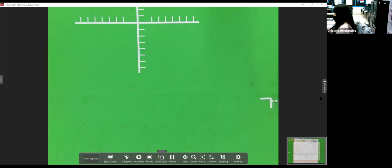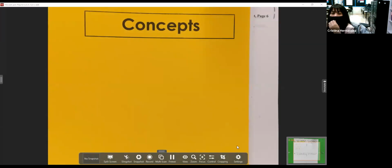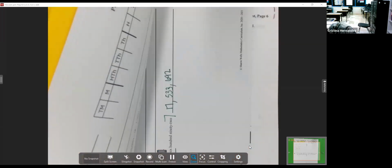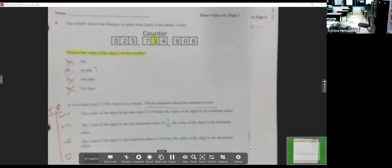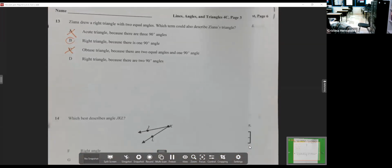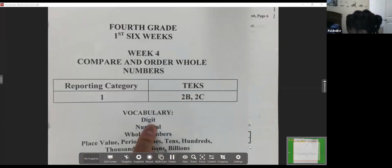I'm gonna show y'all a video. So the yellow part of your binder, yellow. I think what are we in, week 4? Wow, we're in week 4 already. Crazy. Find this one. Week 4.